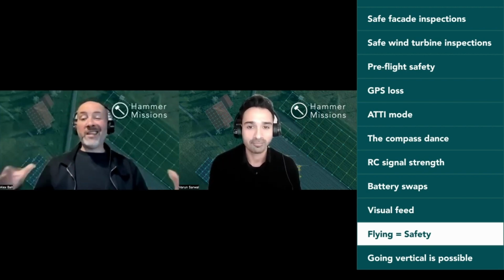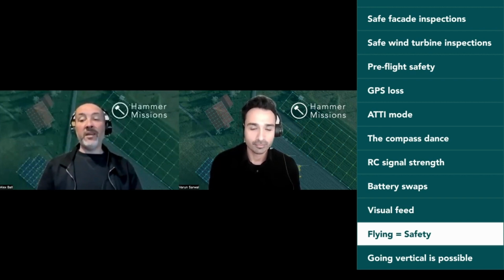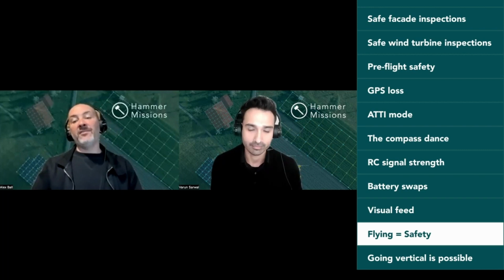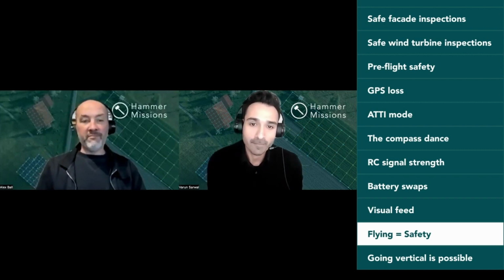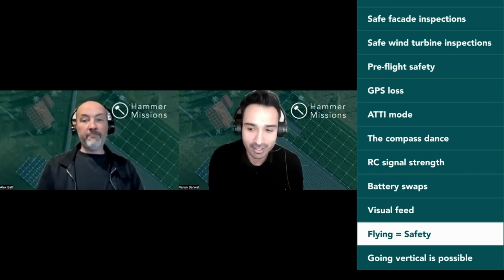You can have as many sensors as you want around that thing, but you can't rely on all of them to work all the time. At the end of the day, the person that has the controller in their hand is controlling that aircraft. They should be aware of what they're doing, the safety aspects, and the hazards that could pop up at any moment. They're the ultimate person in charge and responsible. So they have to do that.